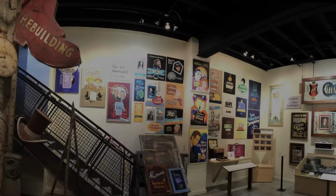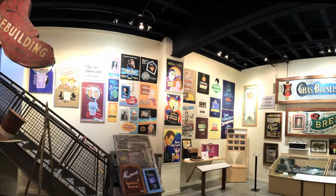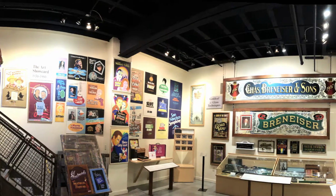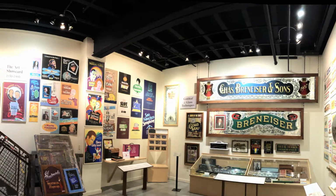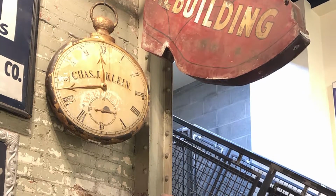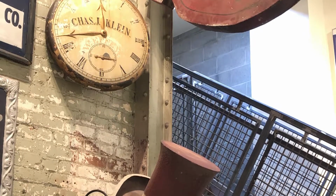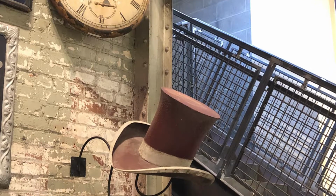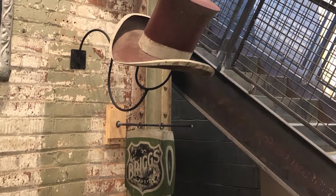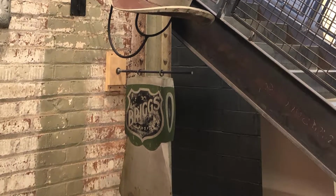The next stop on our tour takes us back into the timeline that we laid out on the letter wall. This whole room is dedicated to pre-electric and non-electric style signs. Starting on the left, you will see a giant shoe, a pocket watch, top hat, and an axe head. All of these are collectively known as trade signs. Trade signs are an important concept in the sign industry.